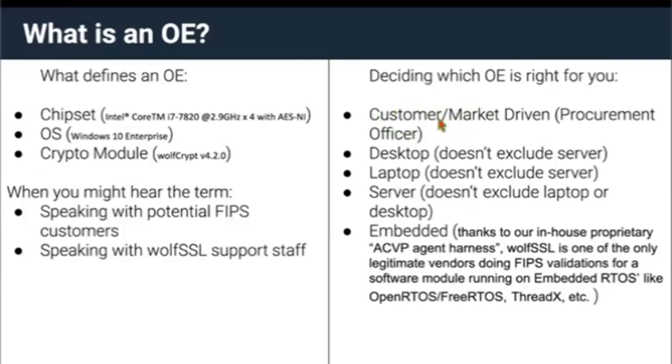How many customers do you have with a FIPS requirement? Figure out who is the procurement officer who makes the decision on what they can and cannot purchase that will satisfy their FIPS requirement. Talk to that procurement officer and just ask them, you know, if we were to certify on an Intel Core i7 7820 and you're running on an Intel Core i7 7320, is that sufficient for your FIPS requirements if we only test the one chip? And they'll either tell you yes or no.